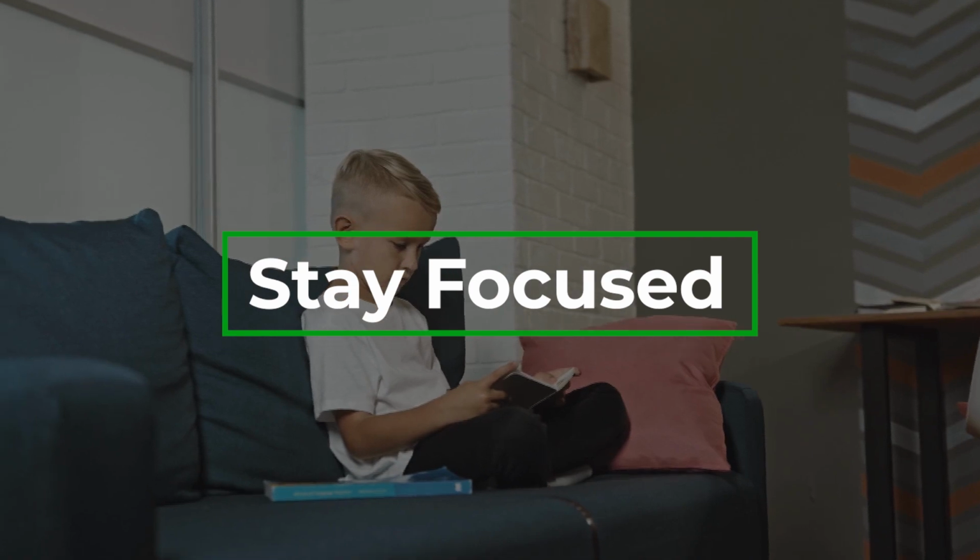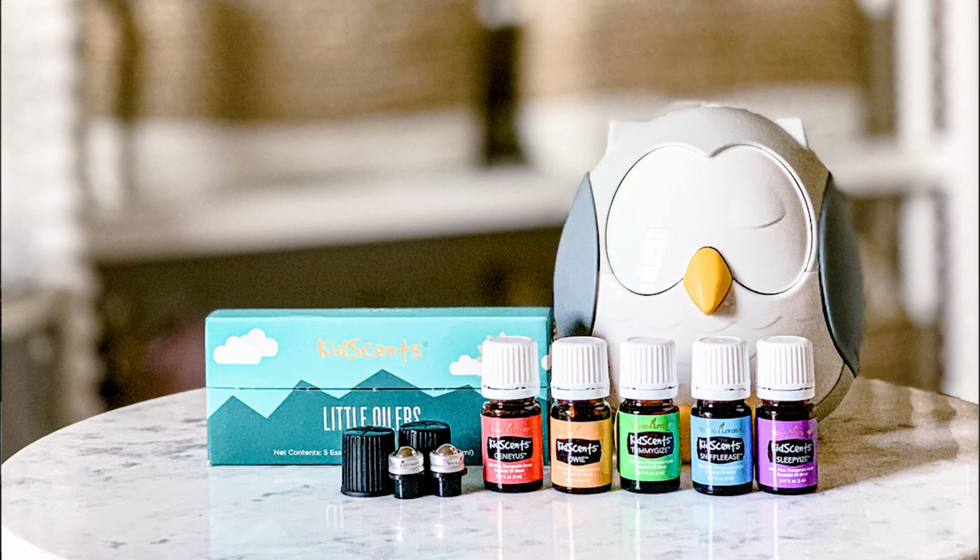So this line here is gonna help our kids stay on task, support healthy skin, calm the body, uplift the senses, and of course, relax the body and mind. And if you're not sure where to start, I recommend that you start with either this Kid Scents roller line or the Kid Scents premium starter kit. And let's just dive right in.